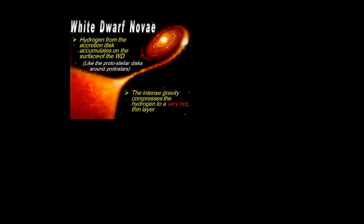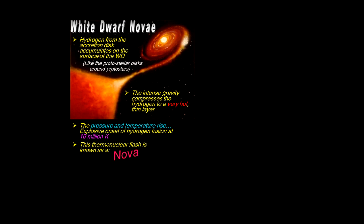So hydrogen gas is circling in, which is similar to the accretion disk we see around protostars, the protostellar disks, and that hydrogen accumulates on the surface of the white dwarf. The white dwarf is very dense. Mass of the sun in something the size of Earth, so its gravity is incredible. And it compresses the hydrogen into a very thin, hot layer. When hydrogen reaches 10 million Kelvin, it explodes the hydrogen gas because of fusion. So it is a thermonuclear flash that's known as a nova, which means new star.